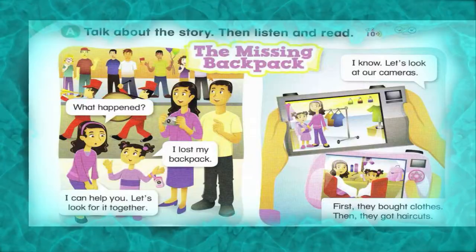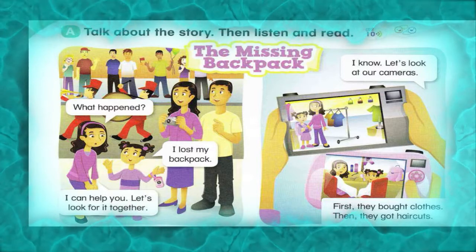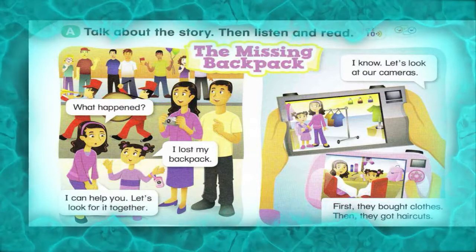Page 44. Lesson 3. Reading. A. Talk about the story, then listen and read. The Missing Backpack.